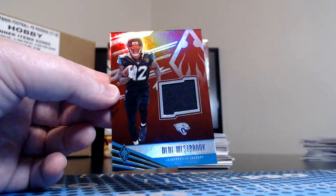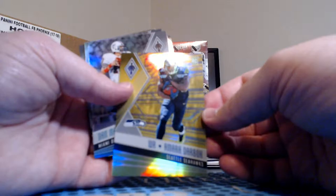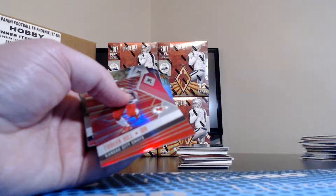When things were slow, we didn't have a lot of folks showing up. D.D. Westbrook for the Jags. That one is 56 of 79. One relic in this one. We still got another autograph coming. Amar Darbo, that is 15 of 75, rookie. Dan Marino, Blake Bortles, Samaje Perine on base. Adrenaline Rush, Bo Jackson. That one's 133 of 299 for the Raiders. Tyreek Hill, pink.